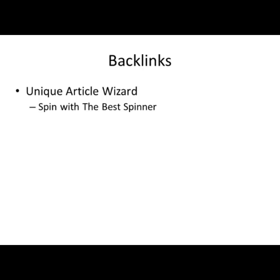You don't want to blast a ton of links right off the bat. But again, with Unique Article Wizard, vary your anchor text. It's also a good idea to not always use a keyword as your anchor text, so feel free to use your actual URL as the anchor text. Again, that just looks normal. Or even use words like click here, more information, or maybe the official name of your site. You want to be varying that.